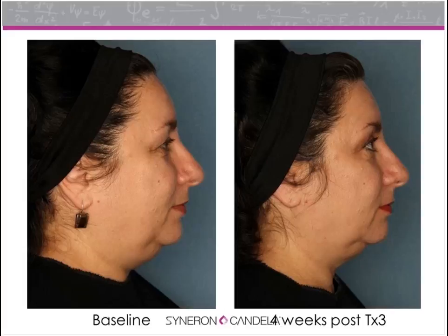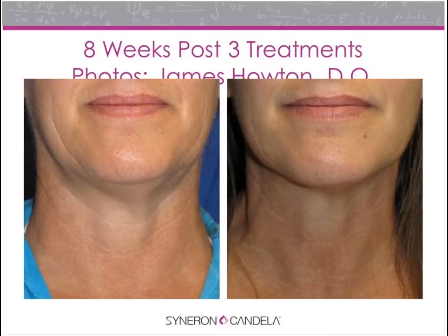We are. We're seeing contouring of the jawline. You're seeing a reduction in the volume of the submental area. Patients are happy when they see a result. Younger patients are going to get a much better result. This is not my patient, but you're seeing improvement in the submental area as well as some of the skin wrinkling.